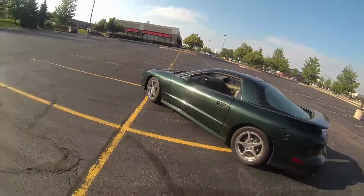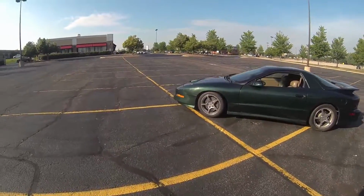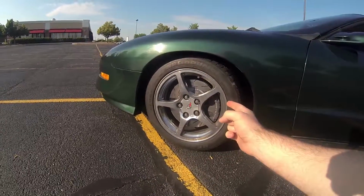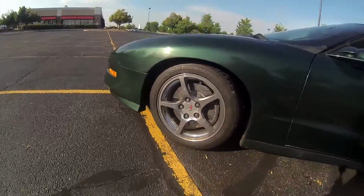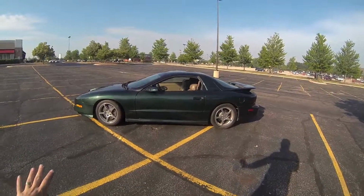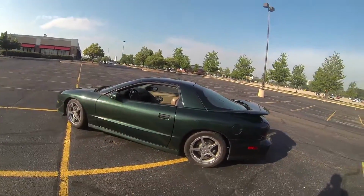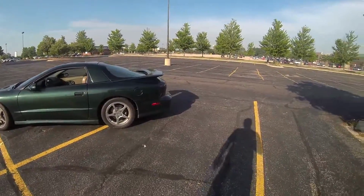Are they the best looking for this car? Probably not, but do they look pretty good? They don't look too bad, I'd say. I have done the Corvette C5 big brake upgrade kit. This moves it to a C5 caliper, C5 rotor, much more bite in the front once I did that. This car has also been lowered. It has been dropped 1.3 inches in the front, 1.2 in the back. It has a couple suspension modifications like Panhard bar, sway bars, control arms, all from UMR.